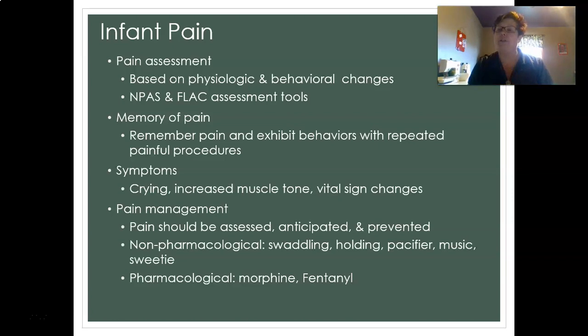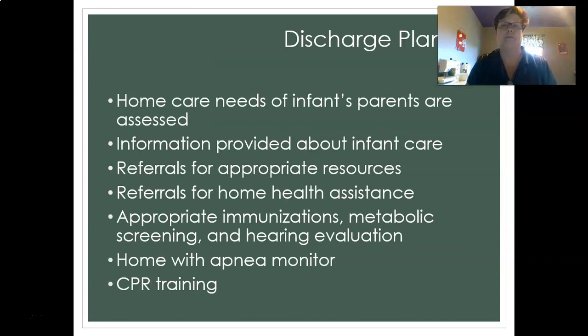If their pain is so severe, let's say they had surgery, because there are conditions where newborns do have surgery, then we can actually use medications, morphine, fentanyl. We can give those in doses appropriate to the infant to manage their pain. So it's very important that we are assessing their pain, anticipating and treating their pain just like we should be for our adult patients.